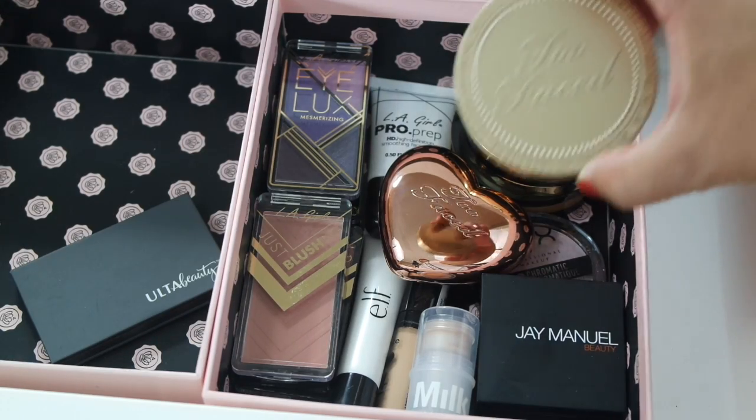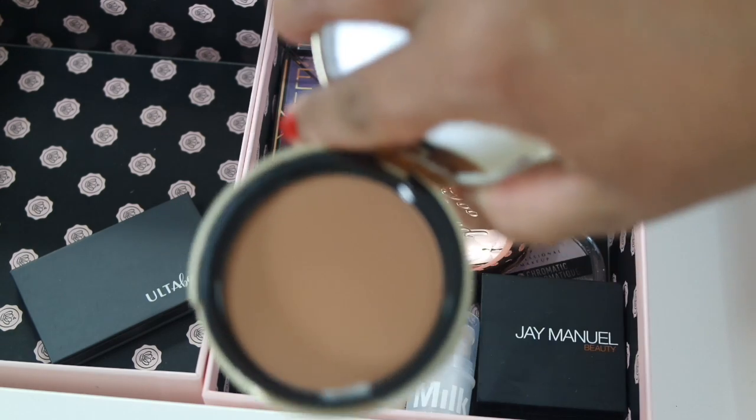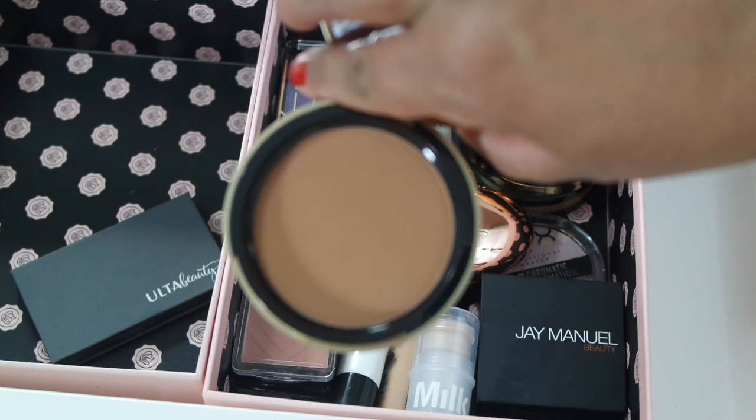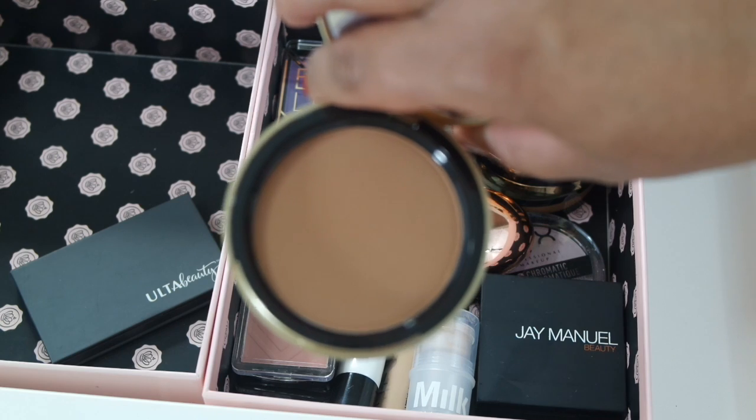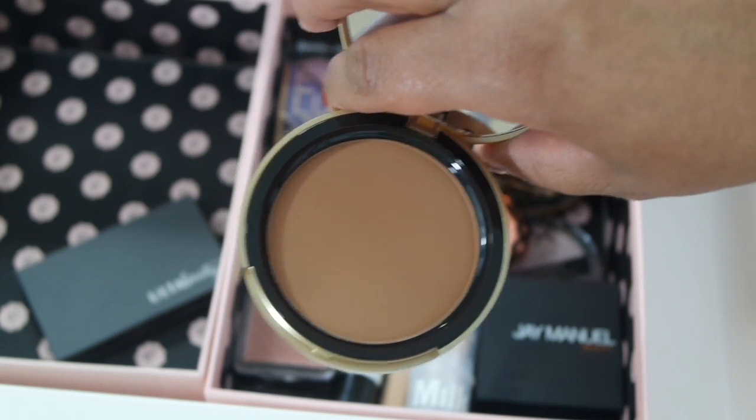This I just got in the mail today. This is the Too Faced Dark Chocolate Soleil Bronzer. I think I had talked about that I had the Chocolate Soleil, but it's a little too light for me, so I'm excited to use this one, and of course it smells like chocolate, so I need a s'mores now.